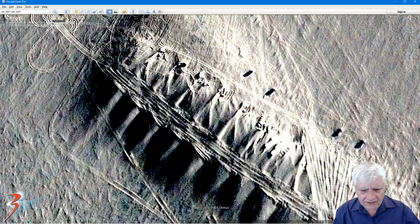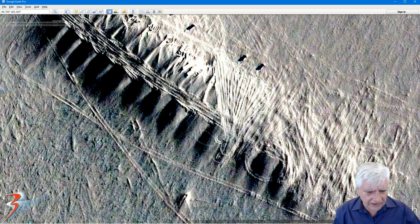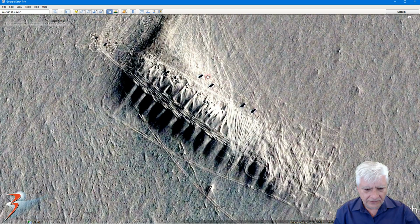And then, as I say, this looks like some type of ventilation system perhaps. We've got these parallel structures with equal spacing between each. And this is rather strange over here too, this circular feature. We've got two more there. And then look at the way these tracks run off in that triangular pattern. What on earth were these people doing?